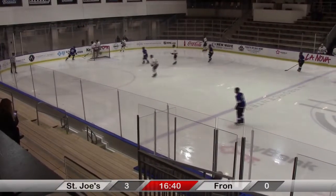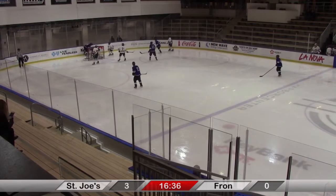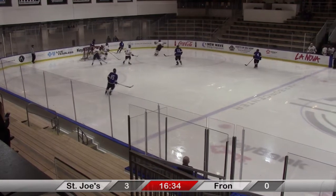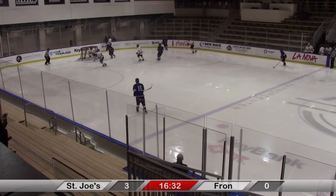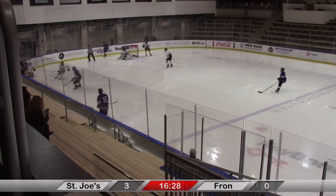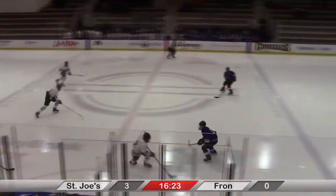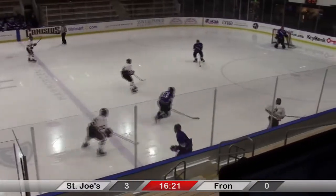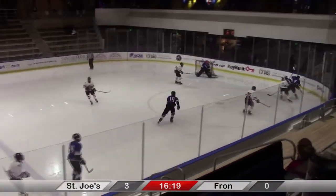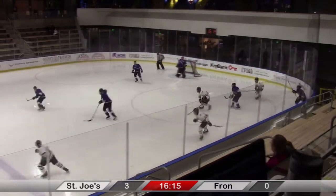Frontier looking to overcome this 3-goal deficit. Puck gets caught in the goaltender's pads here. Looks like they're battling for it behind the net, and St. Joe's gains control, but then quickly gives it away to Frontier. We have Tristan Wygand fighting for it in the corner, manages to get it out, and it looks like Latour has control of it. Latour manages to dodge a check here, and looks like he manages to give it away to Frontier. Frontier skates it out.